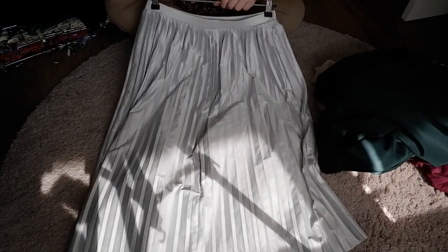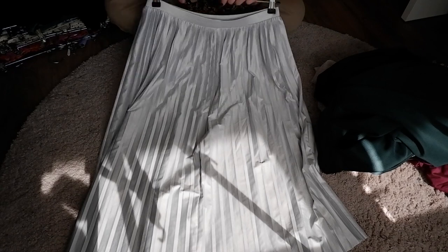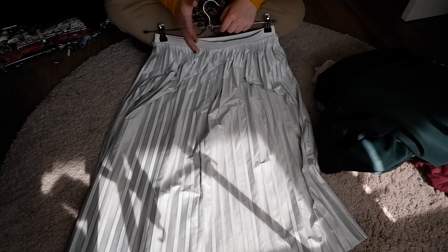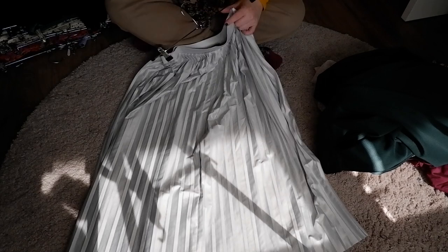And then I have this Topshop pleated skirt, and a similar thing here. It's like a silvery, light baby blue, and I've always struggled to style this because the shade doesn't go with a lot of things that I have in my wardrobe. And I have other pleated skirts that are vintage that I just prefer, so I think this one can go.